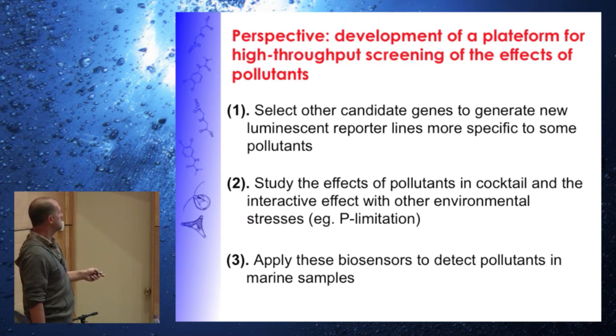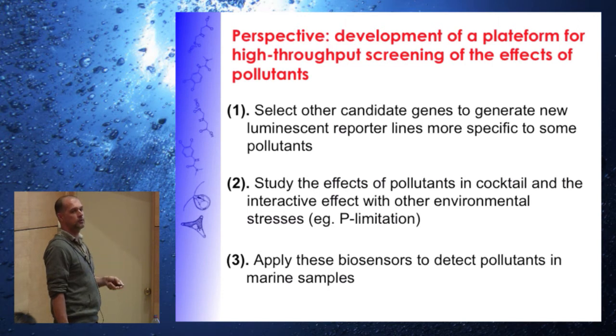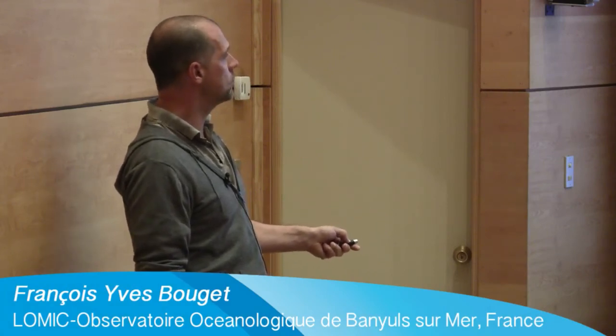And to do that, we have started to do, that's also something we do in collaboration with Carlos and Rodrigo, some experiments where we add different concentrations of copper to the cells, and then we do RNA-seq analysis. The idea is to identify some genes that are induced very early and at very low doses in response to copper, and, if it works, to extrapolate this kind of approach.